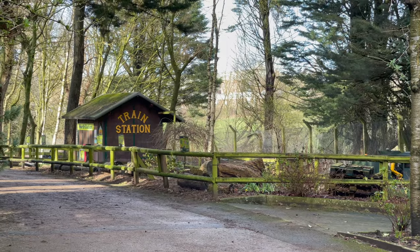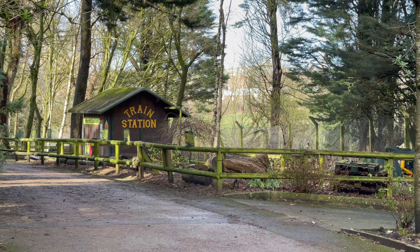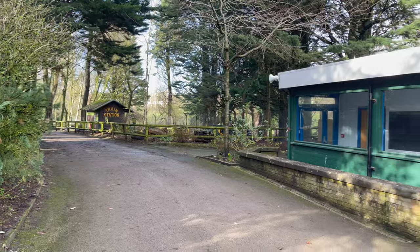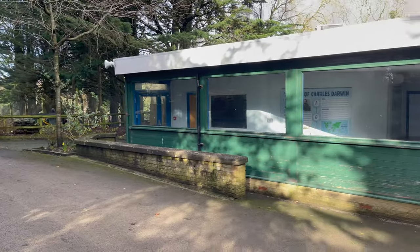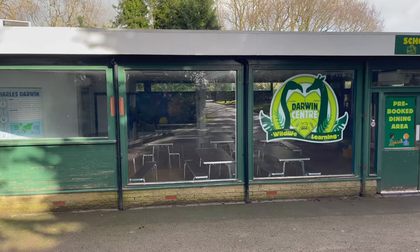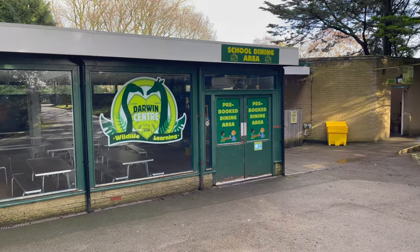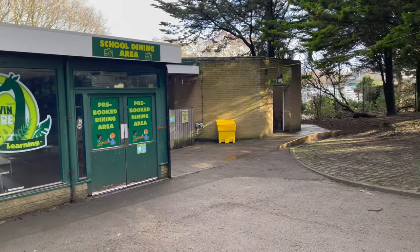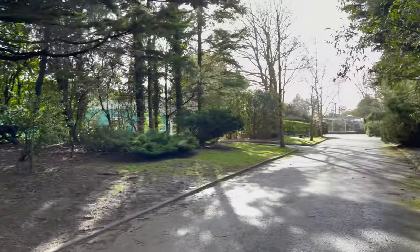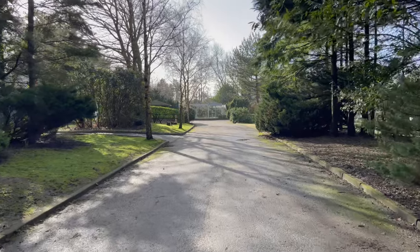Check this out, we're at the train station. That's North Station over there, almost by the entrance where you come into the zoo down the road. You can only get off the train there, by the way, but I just want to show you this building here. This is the Darwin Centre for schools. I believe that this was the old entrance to the zoo, the old way in the last time I came here. What do you think, folks? Am I right or am I wrong?